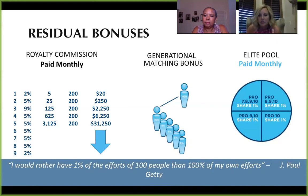When you hit the rank of Pro 7, you share in the gross global bonus pool. So think of if you could go back in time and get a fraction of a penny for every iPhone that went out in the world. Whew, we would not be sitting here tonight probably, right? That's what this bonus is.